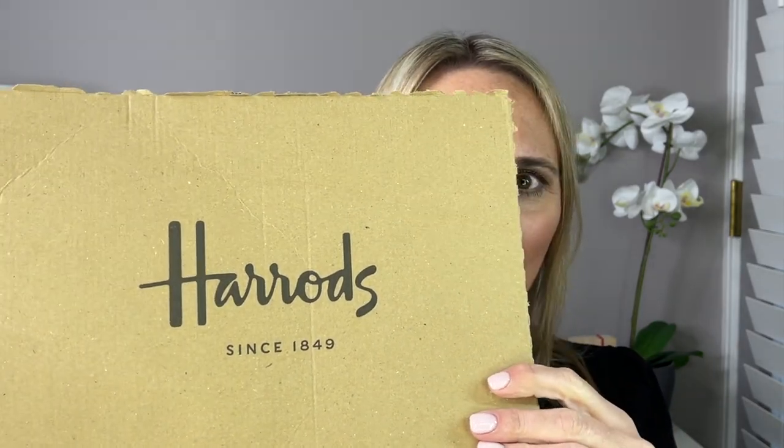As you can see from the box, this is from Harrods. This just came, and I did just place this order. I have been having issues with Dior. A lot of issues with Dior. I have tried to place an order from the Dior website so that I could get a new Mitza collection, and I can't do it. I have created a new account in my name. I have created an account in my husband's name. Nothing works. I have used my cell phone. I have used a desktop. I can't get it to work.